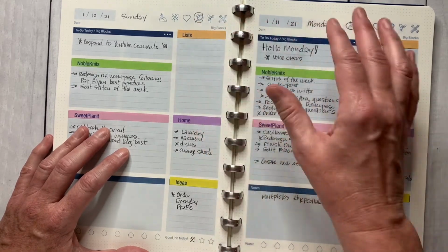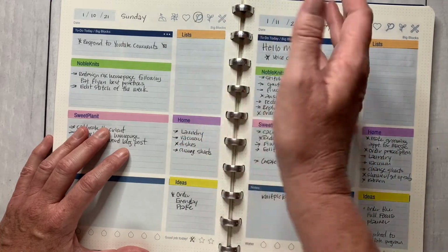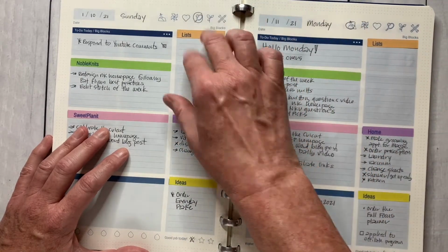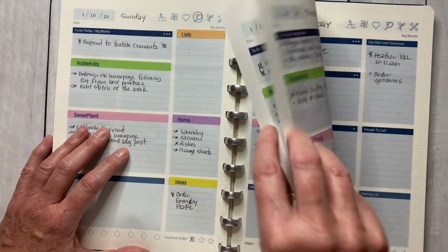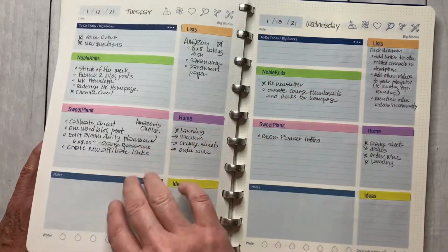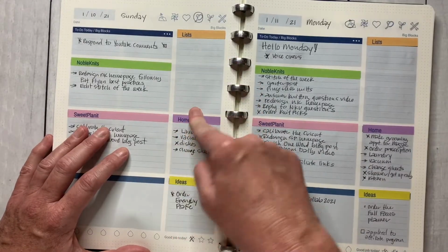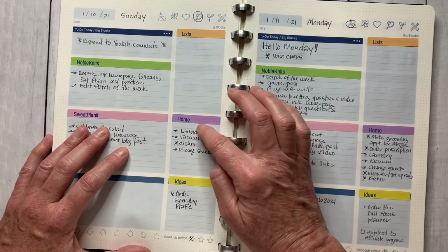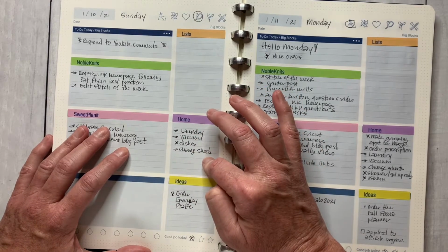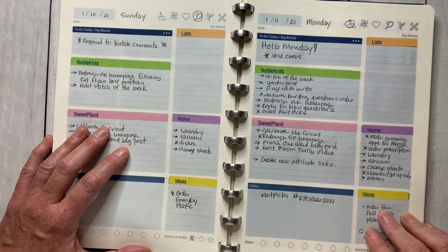So I always have some lists like grocery items, or just somewhere I need to write something that is a list item. So here's some notes that I took, some stuff I wanted to buy on Amazon. So those are my list areas. And then things I need to do around the home, and some ideas that I have that I don't want to forget about.